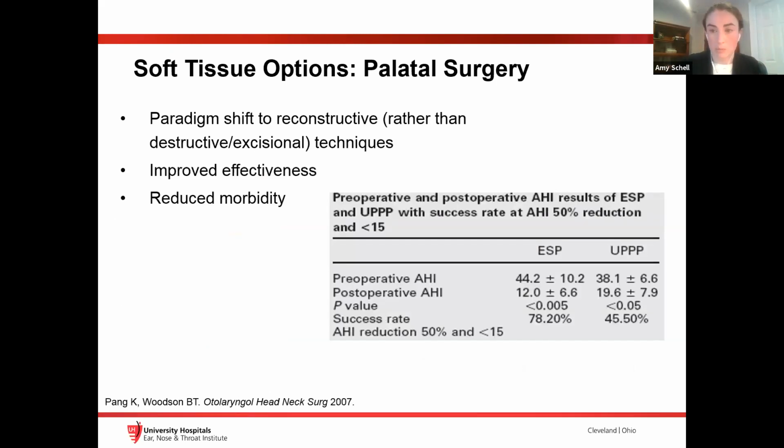So with this paradigm shift to more of these anatomy-directed reconstructive techniques, we think that we are improving effectiveness and decreasing morbidity for patients. So this was also a paper of Dr. Woodson's, where he looked at his traditional UP3 patients versus the ones that he had moved to using the expansion pharyngoplasty on. And largely, he was able to achieve higher success rates with the expansion pharyngoplasty version, closer to 80% versus that 40 to 50% range.